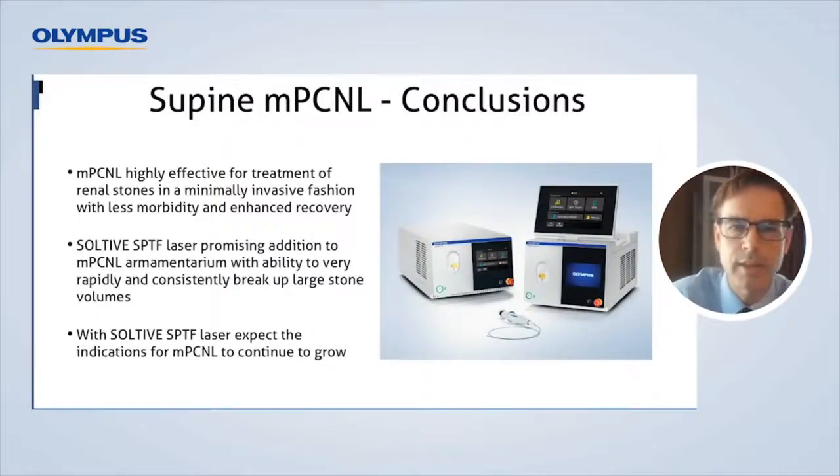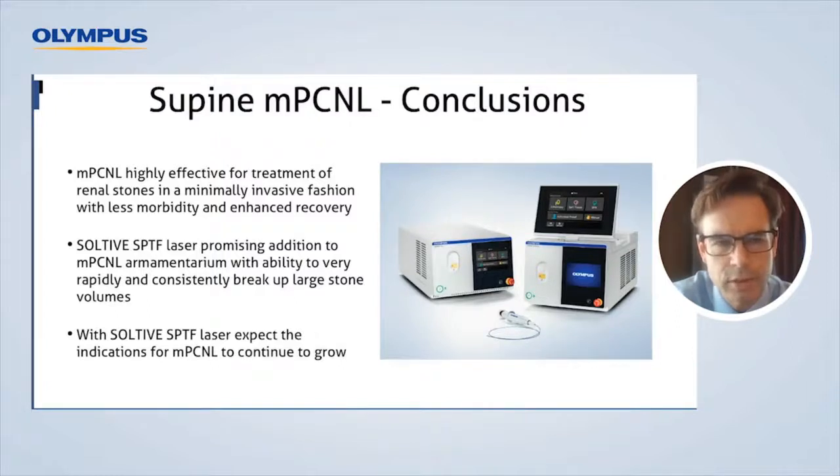So mini PCNL is a highly effective way for treating renal stones in a minimally invasive fashion with less morbidity than standard PCNL and enhanced recovery. The Soltive SuperPulse Thulium Fiber Laser System is a great addition to mini PCNL with its ability to very rapidly but also consistently break up stones. We think that potentially this is going to lead to an expansion of the indications for mini PCNL in the future. Thank you.